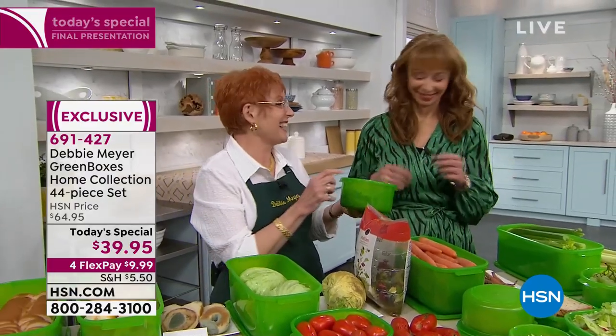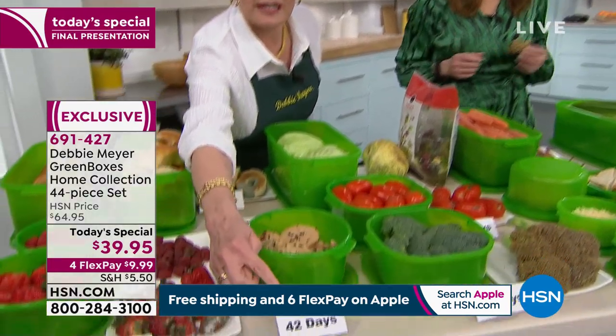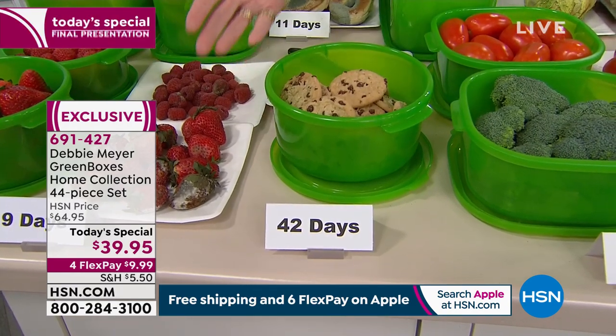So this is a soft-baked chocolate chip cookie. Okay, so you bought these last year. Yeah, I bought these 42 days ago. She bought this last year, okay? 42 days. Oh, man. So that's still a good cookie. That's because independent laboratory testing said it's 42 days. Baked goods did not lose their taste, texture, or aroma, which is what we love about baked goods.